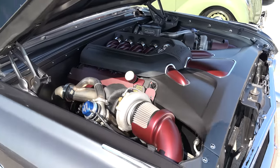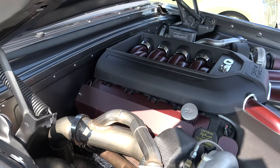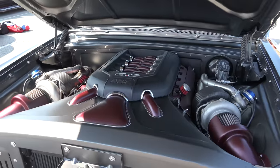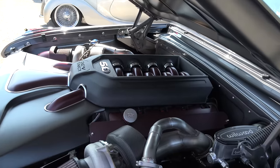Just all the way around, I think they did a really nice job. Got a really cool build here. I was impressed. Hope the Ford fans enjoyed it, because like I said, they're hard to find, guys. Cool street machine looking Galaxies.